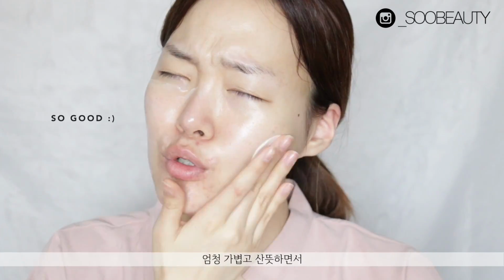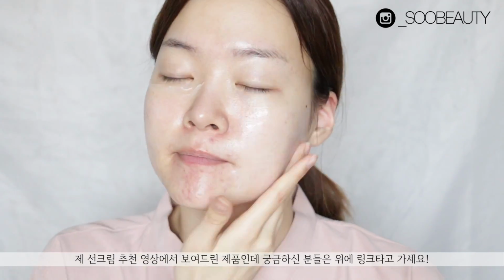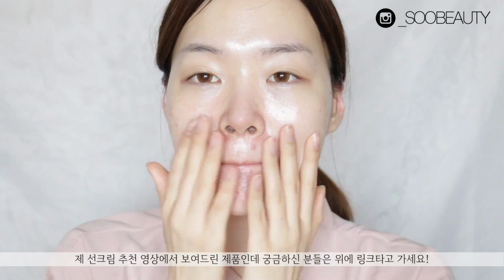It is super light, super refreshing, no white cast, no oiliness whatsoever. I did include this in my favorite sun cream recommendation video if you guys are interested.